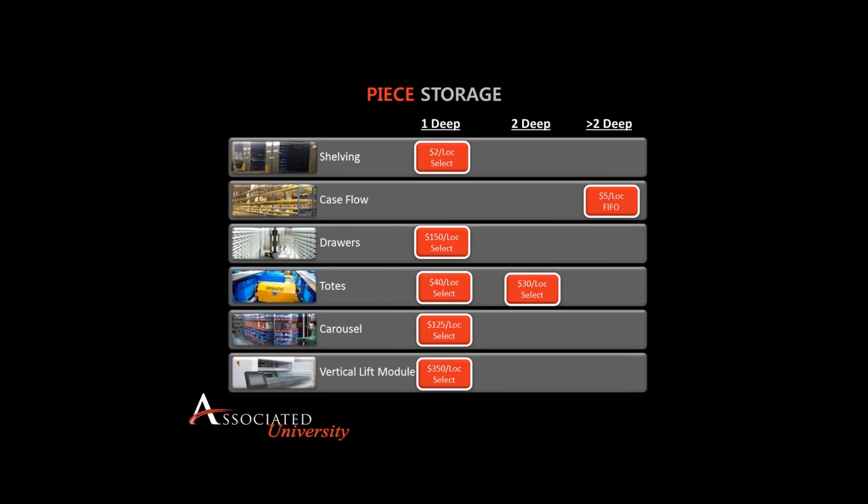And we look at piece storage. Now piece storage, many times you're dealing with totes or shelving or cases, things of this nature that you're going to end up doing a piece picking order fulfillment out of. And as we go down in these different levels here, looking at drawers and totes and carousels, as I mentioned in the other one when it comes to pallet, when we get into these other mediums, now we are dealing with automation. In a carousel, the storage medium itself is the automation. Same thing with a vertical lift module. That storage medium is the piece of automation that's going to also help facilitate order fulfillment.